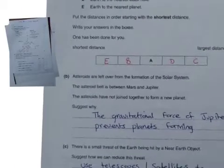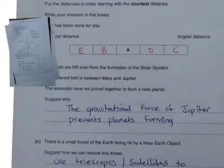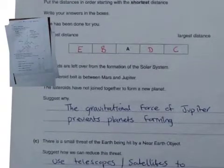And then it says asteroids are left over from the formation of the solar system. The asteroid belt is between Mars and Jupiter, so a similar question to what was just answered. So suggest why the asteroids have not joined together to form a new planet. So again, I've just said the gravitational force from Jupiter prevents planets forming. Sorry, I'm not on form today.